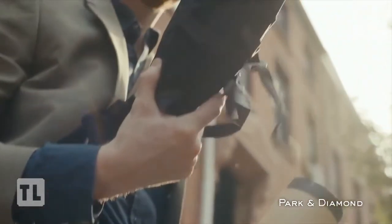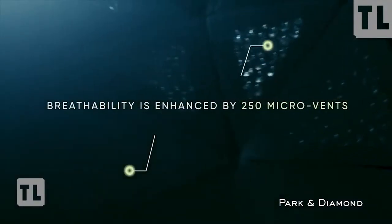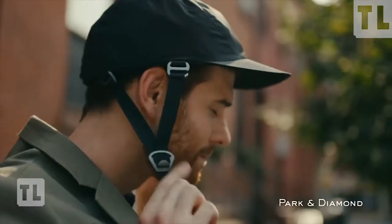Meet the first helmet designed by former SpaceX engineers in a super collapsible form factor. The helmet implements next generation materials and looks like a baseball hat.